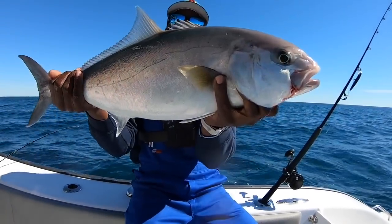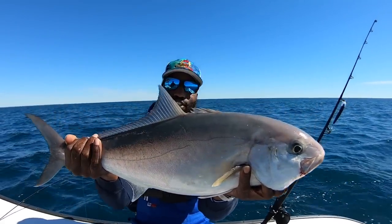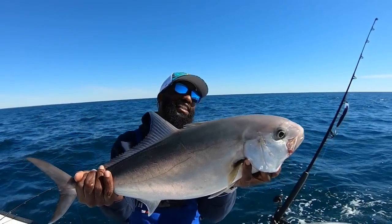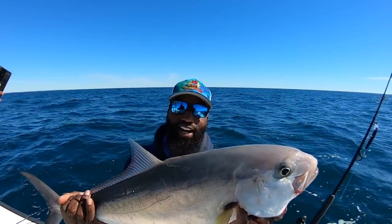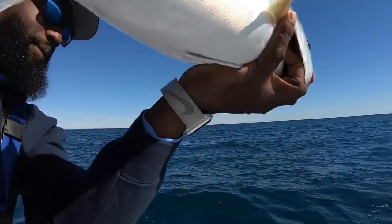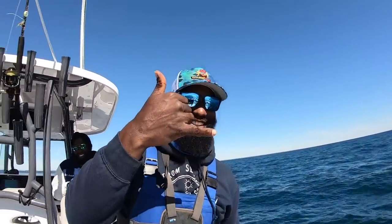So our first fish of the day, a nice little amberjack. And as you can see, he put up an awesome fight for us. So he's a little bit shy of a keeper, but still a good fight. And I'm glad to have caught him. Tucker, this one's for you, buddy. And we're gonna go ahead and let this guy go, all right? Here we go. Good stuff, let's get on another one.